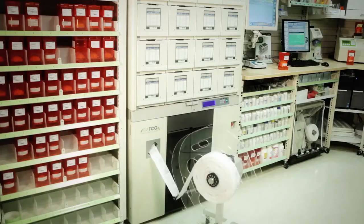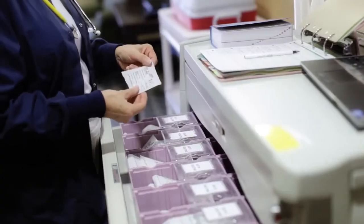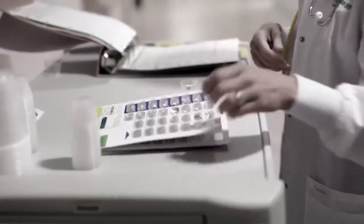We implemented adherence packaging about 3 years ago. TCGRx adherence packaging replaced blister packs, and it really freed up a lot of time for the residents, the staff. It's been a win-win the whole way around.